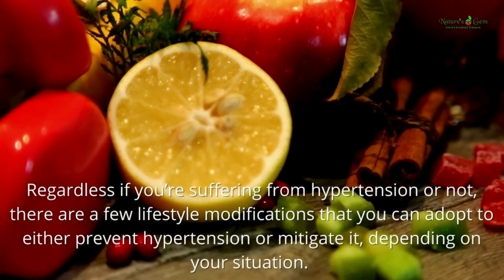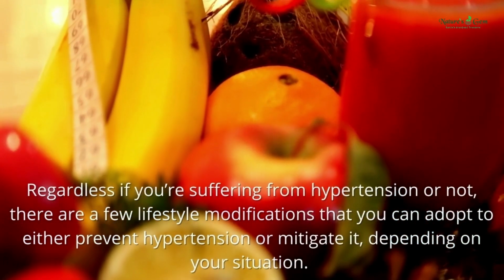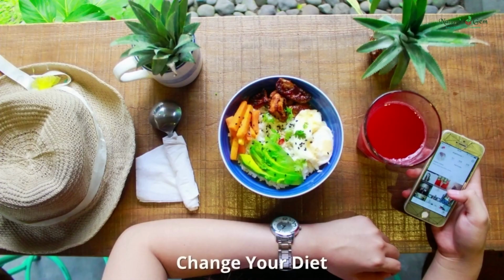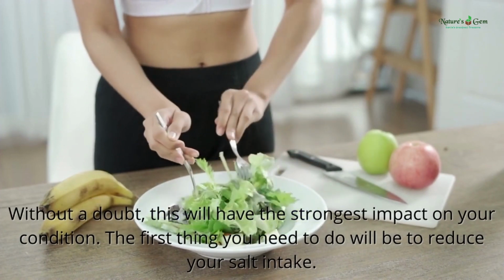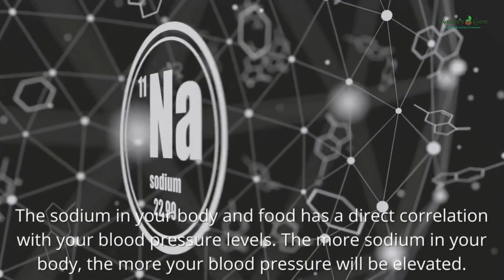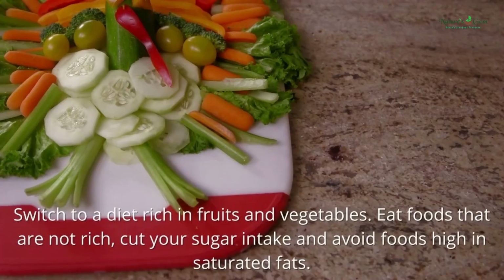Regardless of whether you're suffering from hypertension or not, there are a few lifestyle modifications that you can adopt to either prevent hypertension or mitigate it, depending on your situation. Let's look at a few ways you can manage that. Change your diet. Without a doubt, this will have the strongest impact on your condition. The first thing you need to do will be to reduce your salt intake. The sodium in your body and food has a direct correlation with your blood pressure levels. The more sodium in your body, the more your blood pressure will be elevated.